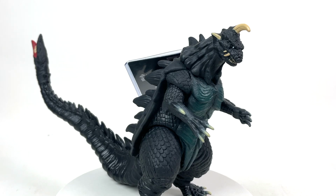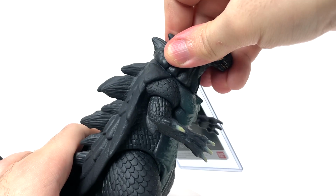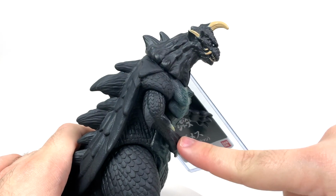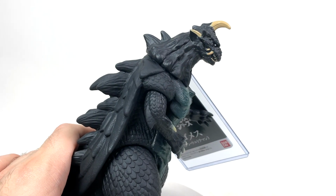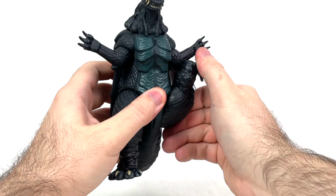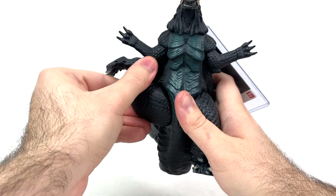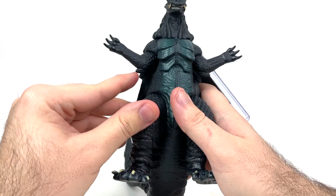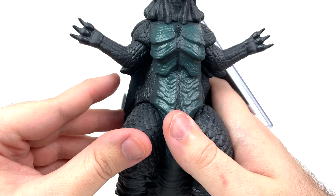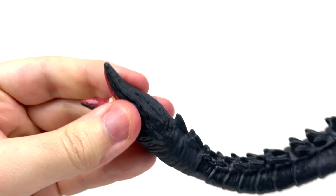Now, articulation. When looking at this figure for the first time, I thought, oh yeah, head swivel. But no head swivel. But the arms can move back and forth like so. Pretty sure they can go all the way around, but as per usual, I'm not even going to attempt it. Back and forth. And then the legs will be able to go all the way around as well, making me rather glad that these little elbow spikes over here, if that's what they are, weren't painted. And you likely guessed it, no movement at the tail, nor at the center, nor at the tip.